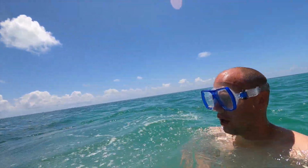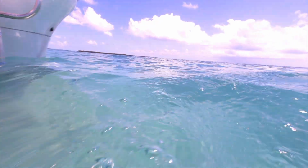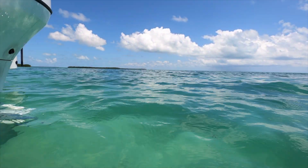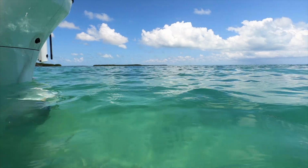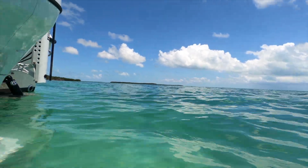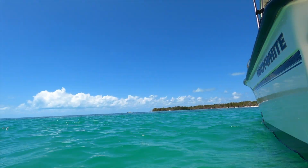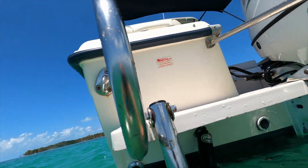Perfect. Not too much seagrass. That's why I anchored here. But I think we'll have to come back here with the kids over there to that sandbar where those boats are, because that is a pretty spot.